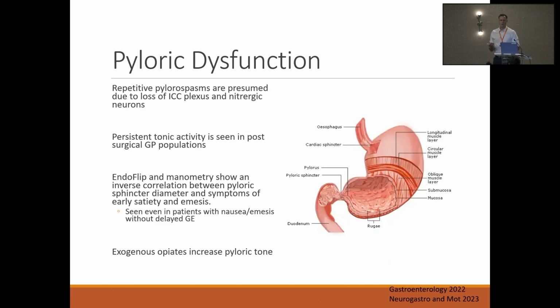One, it can be issues with the actual nerves controlling communication between the cells, those interstitial cells of Cajal. And so we'll see this a lot in patients who have had surgeries in the past, damage to the vagus nerve, where this muscle will just stay kind of closed and not let food through the way it's supposed to. And we can show that when we do various diagnostic modalities, such as manometry, which you'll probably never see or is only done in a few specialized academic centers. But they found that the smaller that pyloric diameter stays, the more symptomatic your patients are going to get.